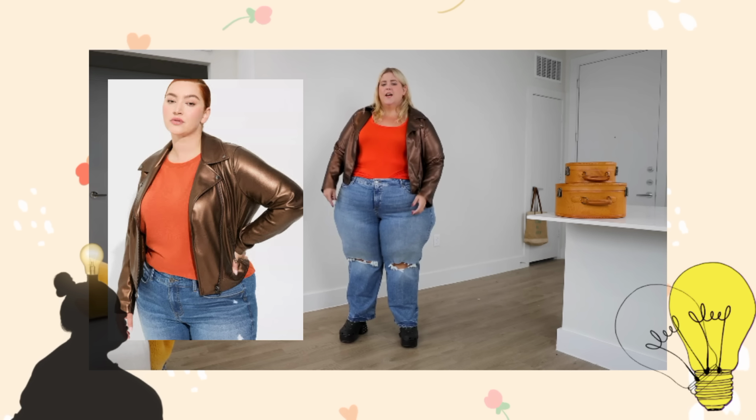Overall, I don't think this is the worst outfit I've ever seen Anna wear, although the jacket is giving Disney Channel a little bit. I don't think this is the worst outfit, but it doesn't really fit her, nor do I like it that much.